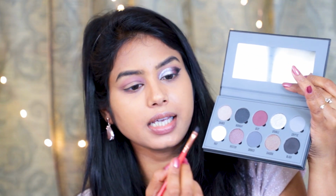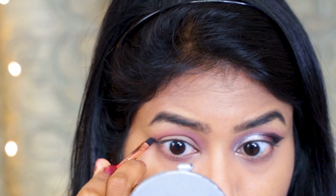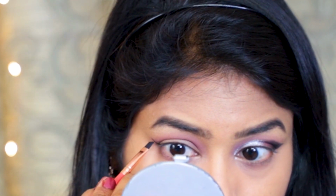Take this same eyeshadow or liner brush, and I would be taking this black shade. Since I have hooded eyes, and as you can see, this is the hood and I do not have enough lid space. So I'm gonna look straight into the camera, mirror, make a straight liner kind of a line, and then make this graphic liner kind of a thing.